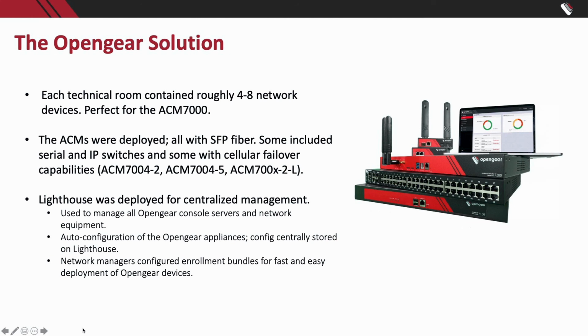We see the use of Lighthouse in 3 different categories. The first one, we see Lighthouse as a central hub for the out-of-band management network. So you can access, view and administer all OpenGear console servers with one tool. The console server establishes a secure VPN connection to Lighthouse, and then all the connection and, in quotes, conversation between Lighthouse and the console server is done through this secure VPN. So in terms of security, this is a perfect fit.